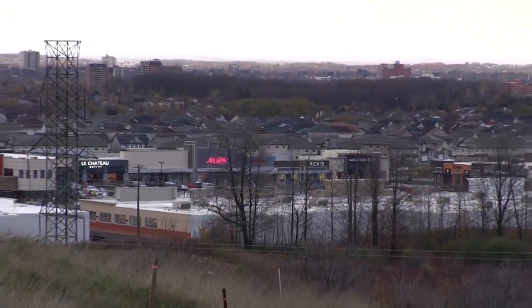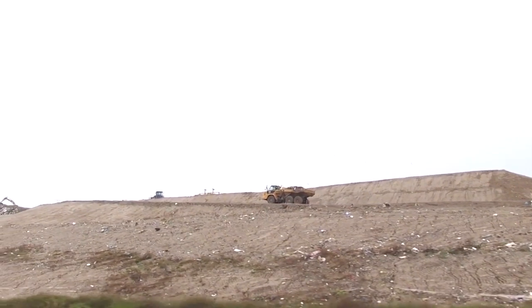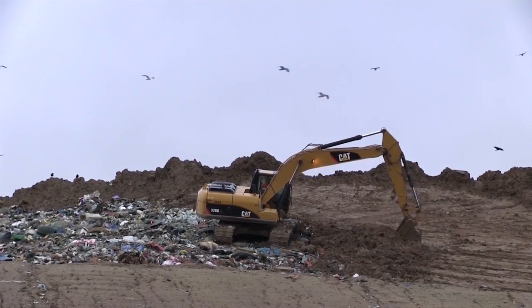We just started it a few months ago. We're at a very, very early process for the master plan. And it really is to look at what happens with our waste after the landfill is full. With residential areas and local businesses growing, some now border the landfill. Sue discusses the methods used to control the odor.